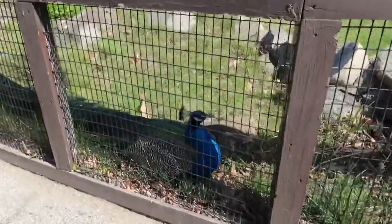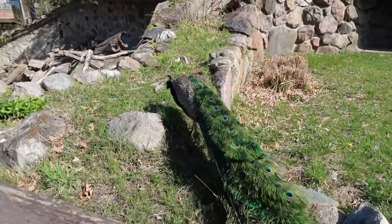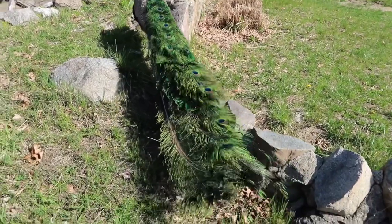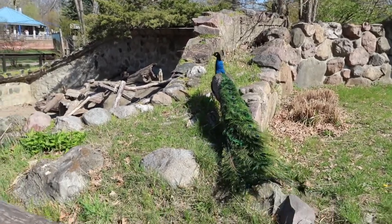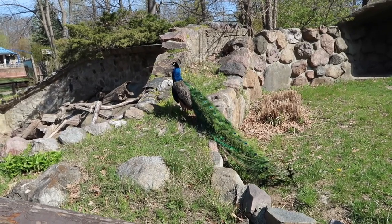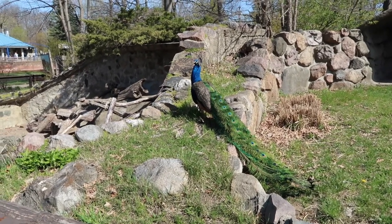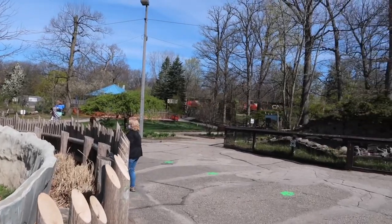Hey. Don't mean to scare you. Look how long that tail is. That is something. Beautiful. Look at him strutting his stuff. He's gonna get ready to put his show on. Come on. Oh, there you go. There goes a train.